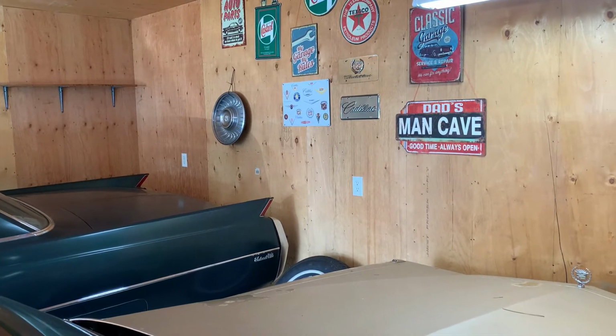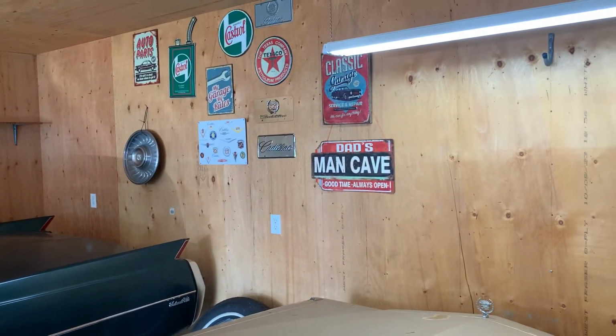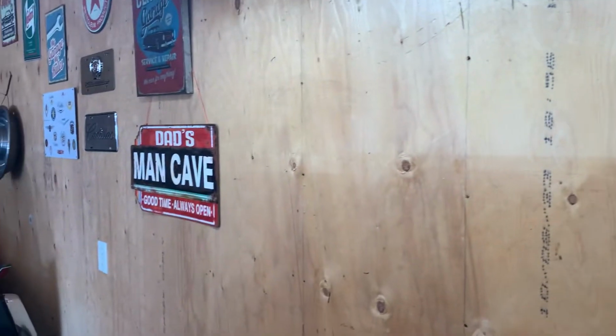This is my new shop. Under construction, but 95% done. It's a 20 by 30 insulated shop. I have power, workshop height plugins all the way around the shop. It's all insulated, 3/4 inch plywood, so it's great to hang things. I'm still bringing in my tools.